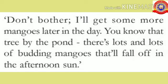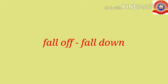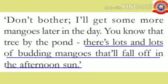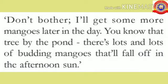Now identify the phrasal verb from this paragraph. Yes, fall off. Now let's know the meaning of fall off. Fall off means fall down. Now all of you look at the last sentence. There is lots and lots of budding mangoes that will fall off in the afternoon sun.